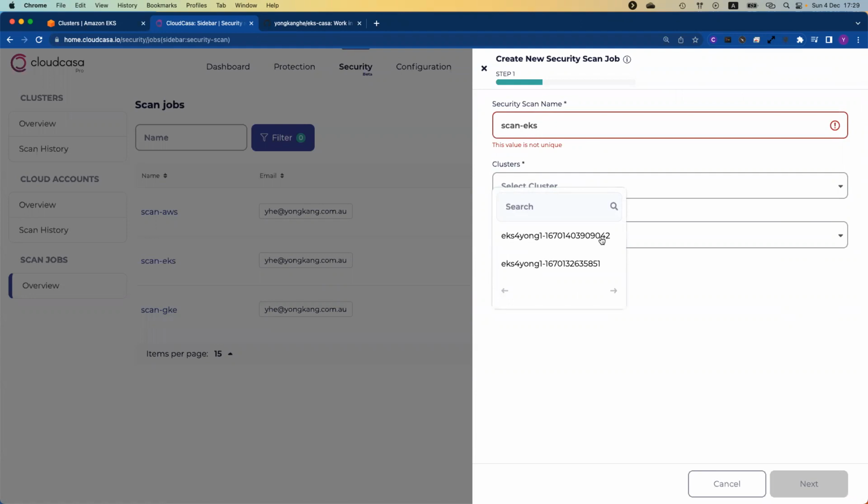So what I'm going to scan is this one, 042. Once you make the selection, you're all good. Well, what if you want to scan your cloud? You just choose your cloud account. AWS for Yong1, that's my cloud account.